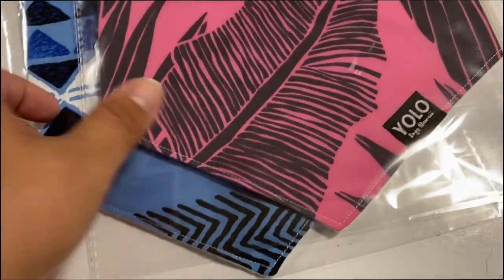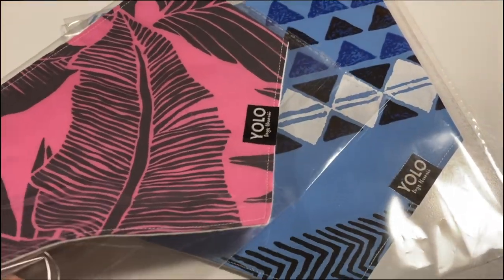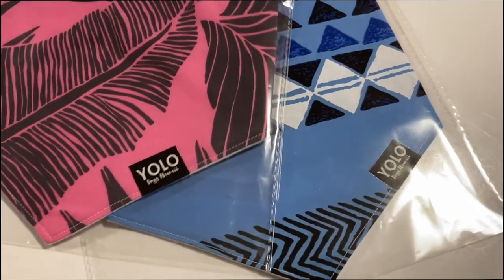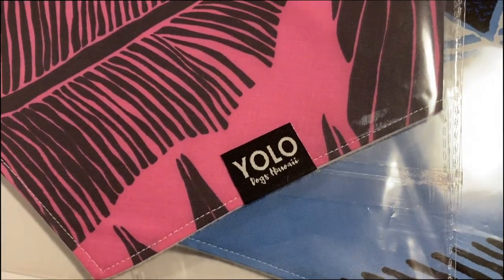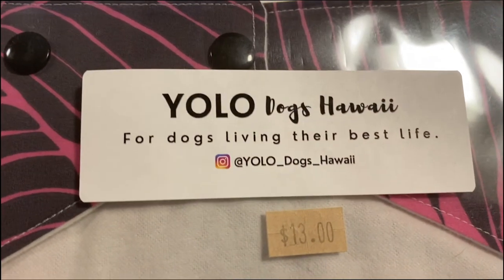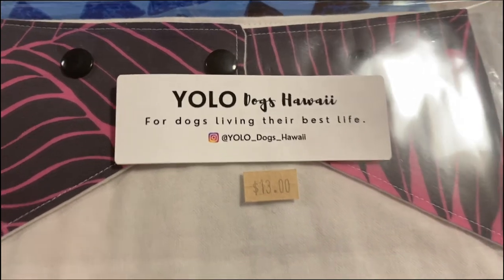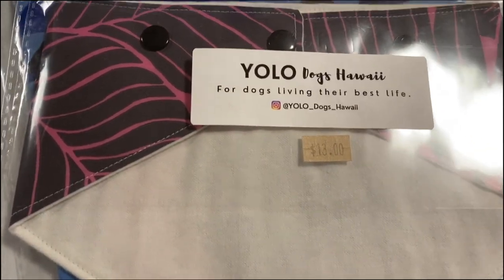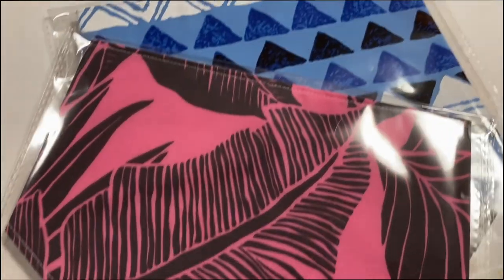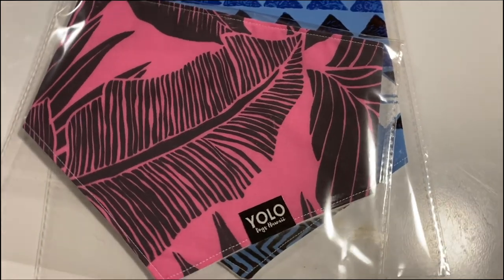So one of the last things we got at the store were these bandanas. The dogs apparently really like bandanas, so I'm gonna have to get a little bit more for them. But they're from this YOLO Dogs Hawaii, and the person has YOLO_dogs_Hawaii. And they're really well put together, and they have the colors that I'm looking for, which are blue and pink, one for Cole and one for Sandy. So I'll take a picture of them later today and post it on Instagram.